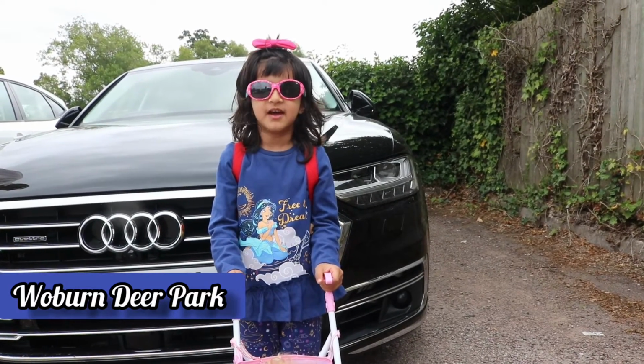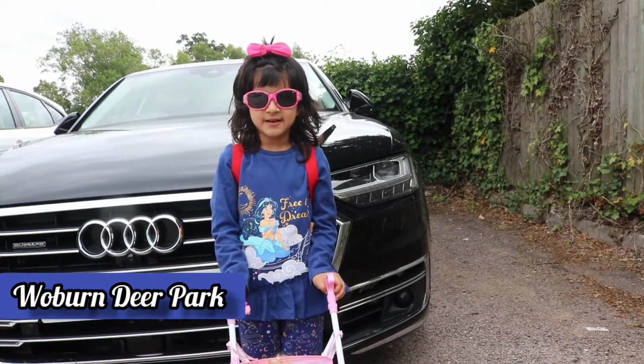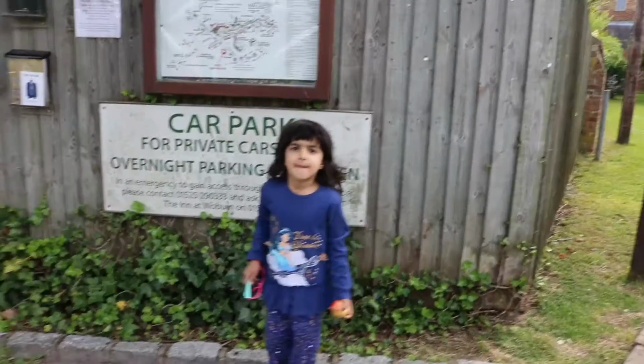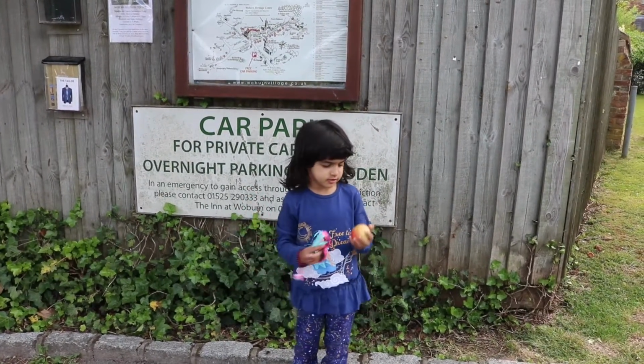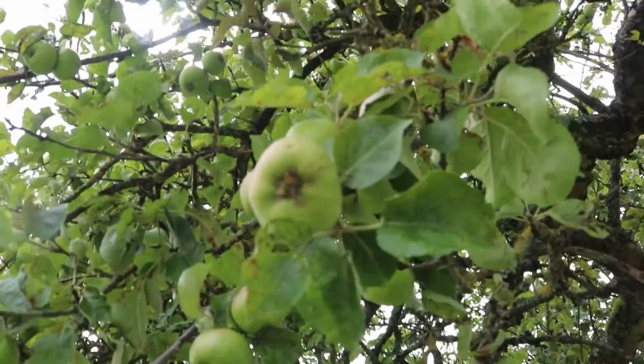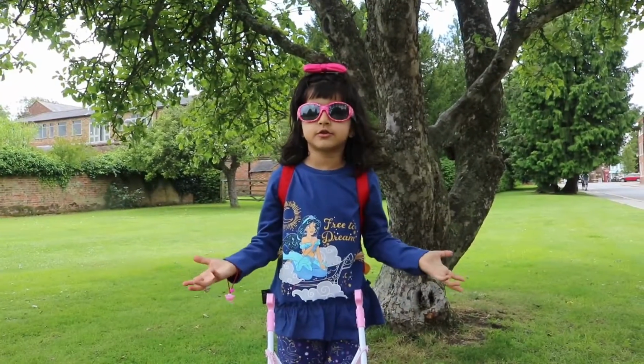Today we reached Woburn Safari Park to see some deer. Come on, let's go. My dear friend, here's the free parking. You can park your cars. It's not sunny, but it's good weather to walk.